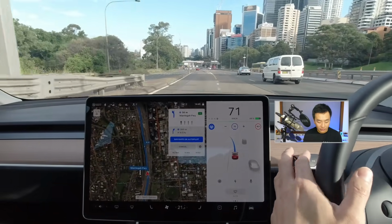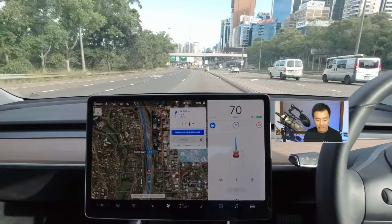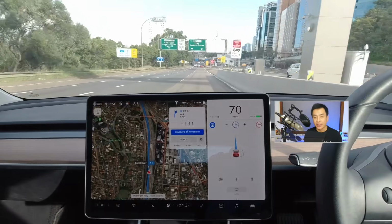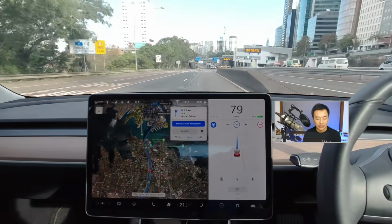See that? The car indicated by itself and merged left all by itself. I had my hand on the indicator ready to go, but I didn't need to use it. I was impressed with that because, like I said, if the car had not merged to the left, it would have gone into the tunnel. So that's like a little hint of autonomy right there, which was very good.